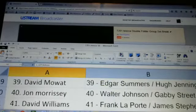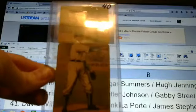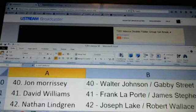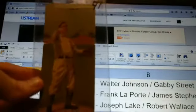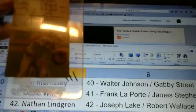40 goes to John Morrissey, and that is Walter Johnson. Gabby Street. 41 is to David Williams, and that's Laporte. Stevens.